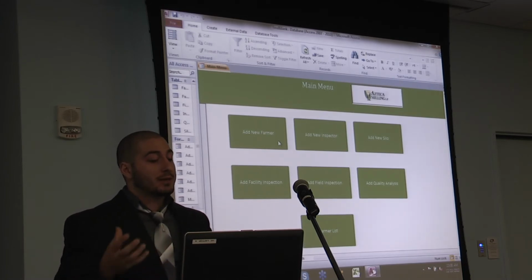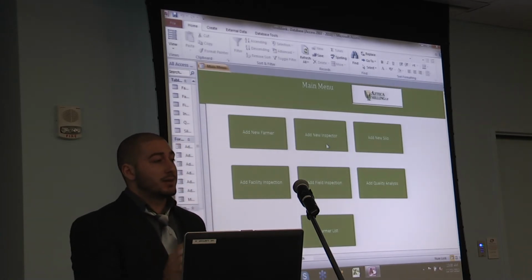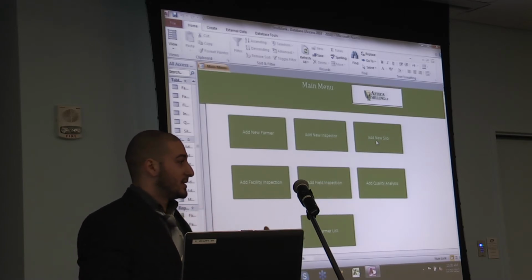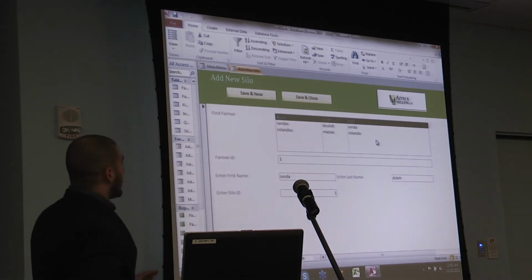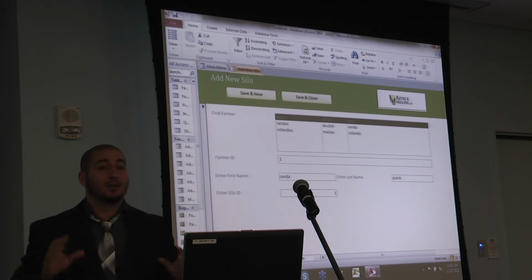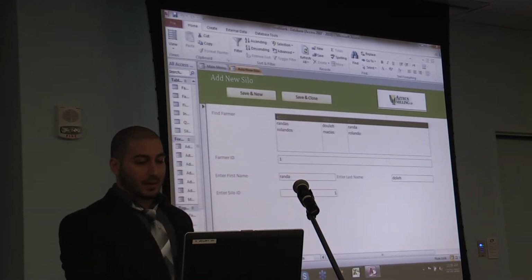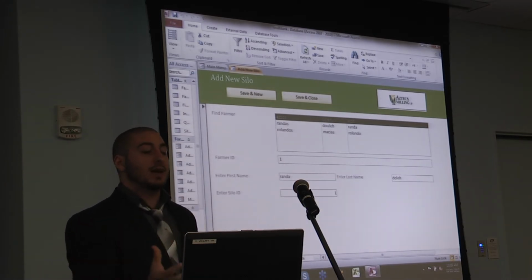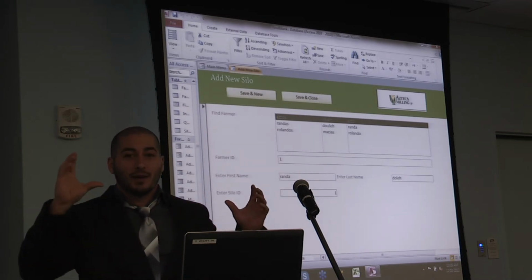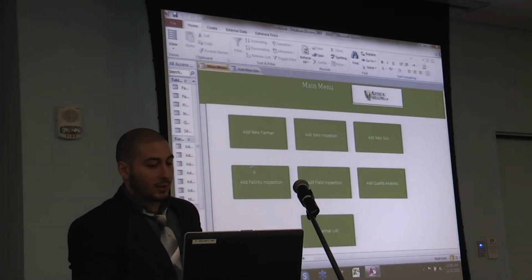The first one is to add a new farmer as they come into Azteca. So all the vendors that they currently have will be registered in this section. The next one is to add a new inspector as they are hired onto Azteca. The third one, just to let you know, I've already put in some examples just to give you an idea. To add a new silo for specific farmers, all the farmers that they currently have will be presented in here. So they pick one from the farmers. Each one has their specific farmer ID, and then they will enter the number of silos related to that certain person. Let's say farmer X has silos number 5, 6, and 7. As I was doing this project, Azteca is actually distributing number tags for each silo for their farms. The second one will be facility inspection.